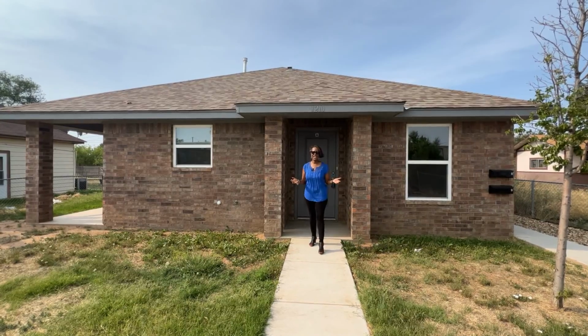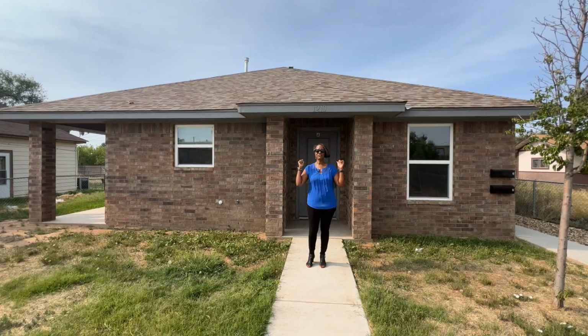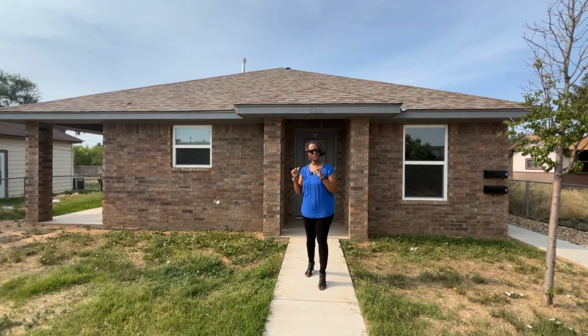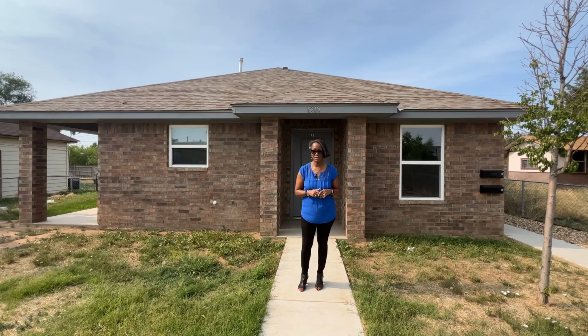Lisa Harris here, and boy do I have an opportunity for you. Duplex right behind me, side A, side B, 2 bedrooms, 2 baths, both sides. Hey, live in one side, rent out the other. The start of your American dream.